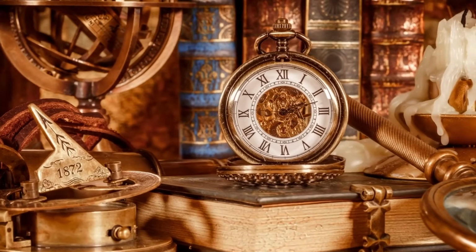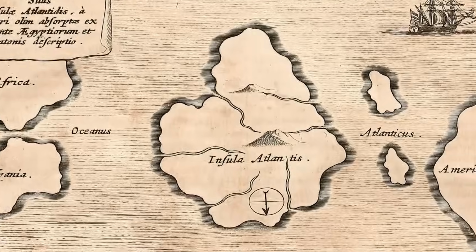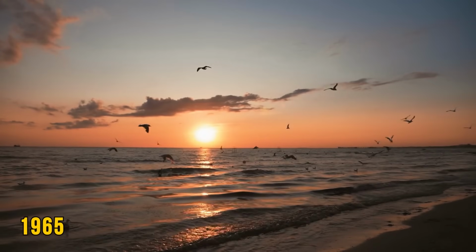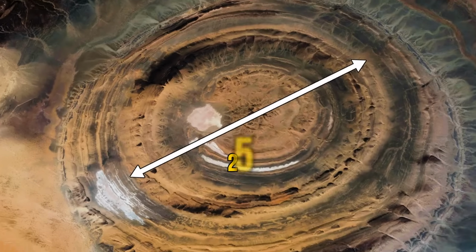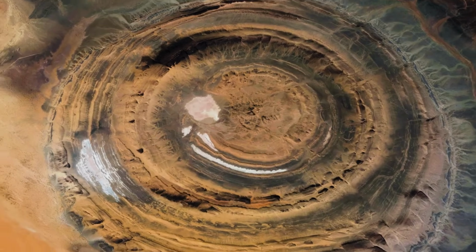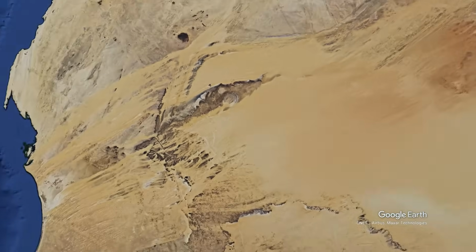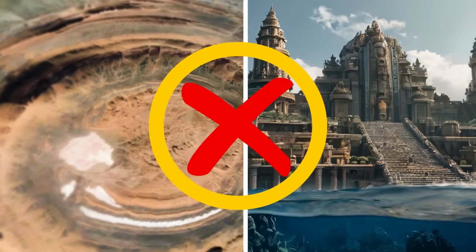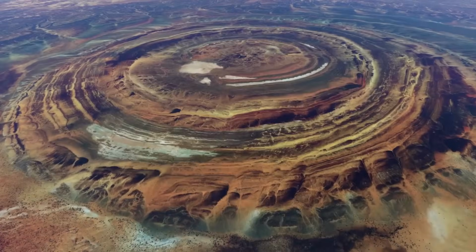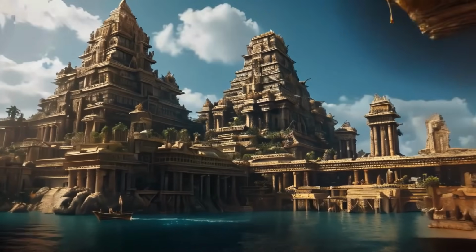Well, in the 19th century, U.S. Congressman Ignatius Donnelly wrote a book giving 13 reasons why he thought Atlantis was more than just a myth. Then, in 1965, some folks thought they actually found Atlantis when they discovered the Richat structure, a massive 25-mile-wide dome in Mauritania, Africa. It's so big that you can see the whole thing from space. 2 astronauts flying over the Sahara Desert spotted this giant eye staring back at them and thought they'd made the discovery of a lifetime. Unfortunately, there's no solid evidence linking this structure to Atlantis. It's believed to have formed from volcanic activity about 100 million years ago. But it does look suspicious, doesn't it? Still, we're no closer to knowing the truth.